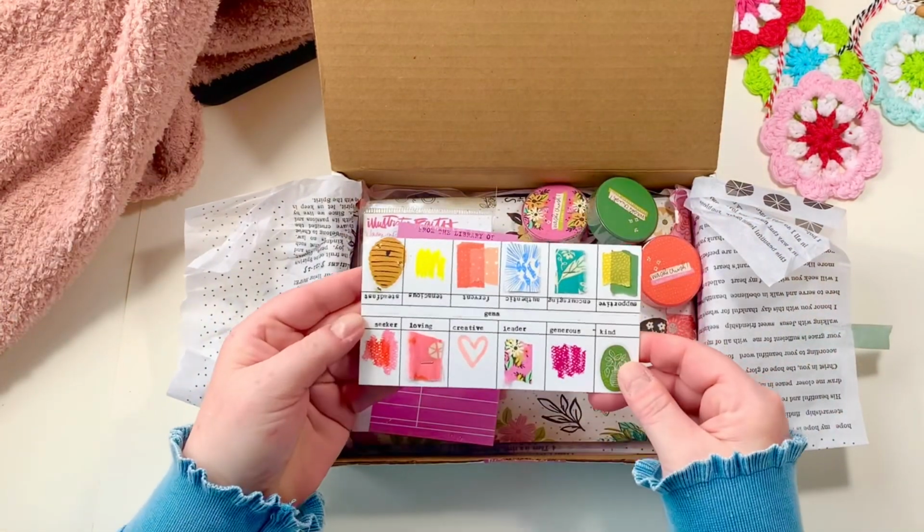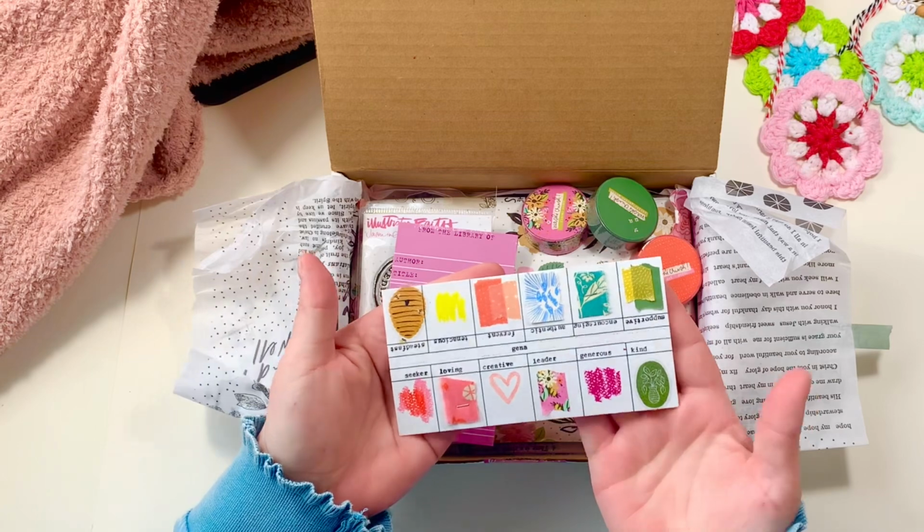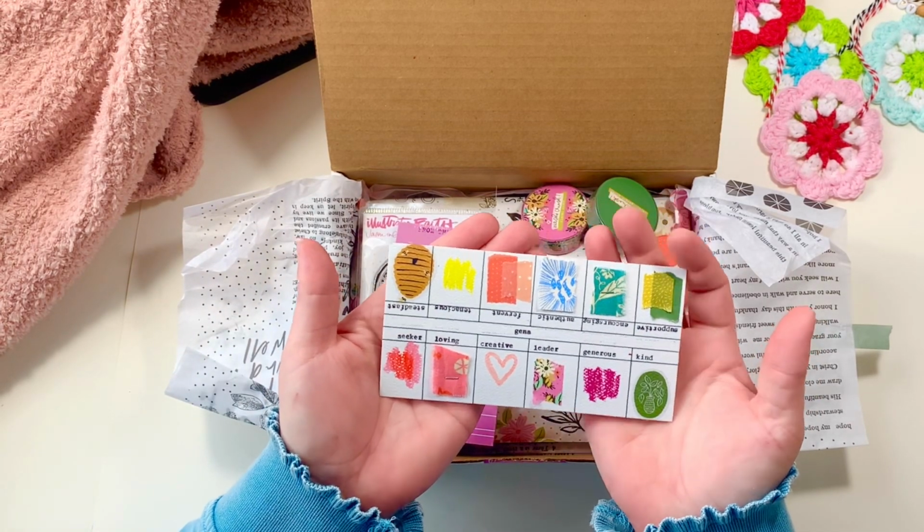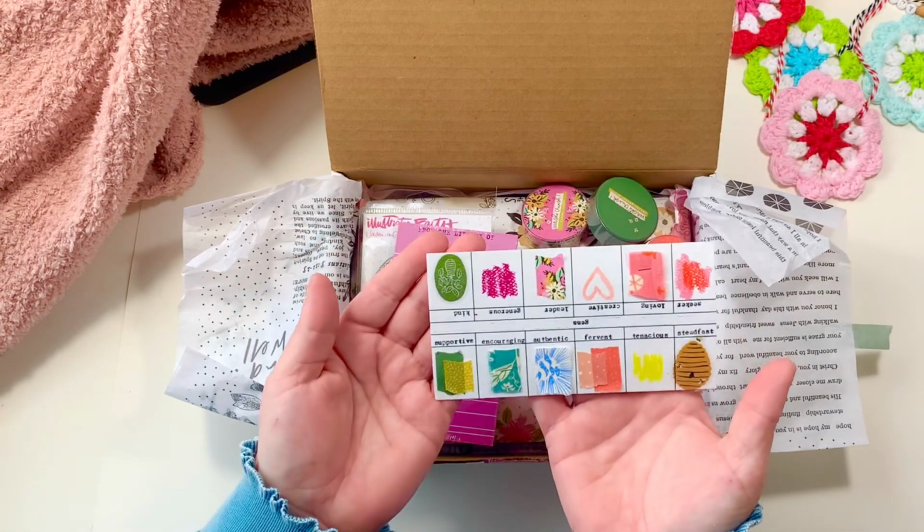So we are not sitting on this box any longer. We are saying, not today, Satan, and we are jumping in. So let's get started.